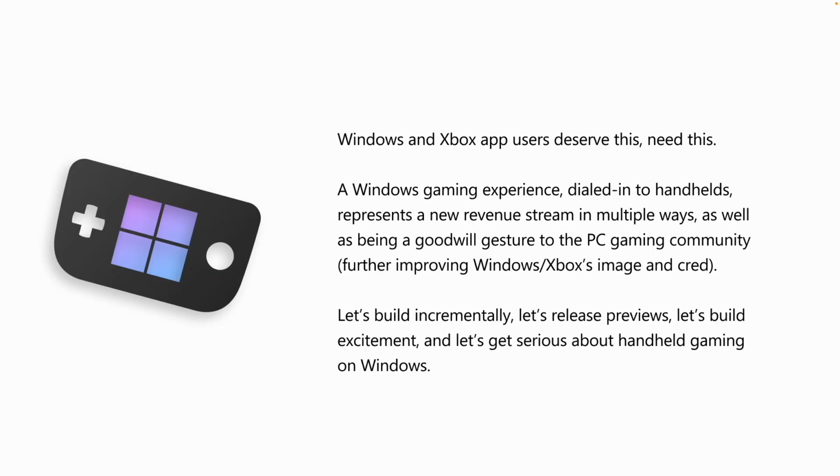Everyone working on this project really feels that this is something that Windows users need, they deserve to have, and it's something that we all want to see eventually. If we can truly dial in this handheld experience, we could also see new revenue streams and a lot of goodwill in the PC gaming community. So let's look at ways of building on the momentum we've had with this hackathon project. Build incrementally, get this out to people in previews, build excitement around Windows truly trying to focus on the handheld market and create a truly optimized experience.